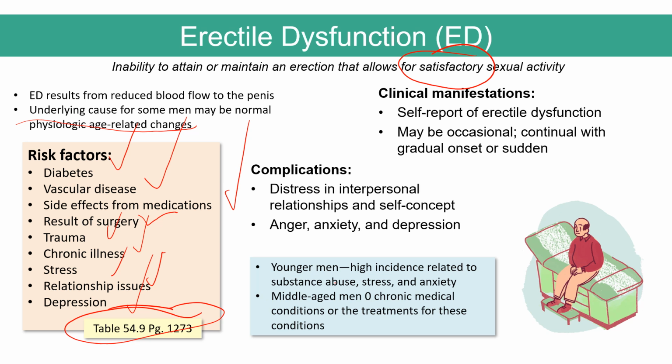Okay, so in younger men, if you have a young person with erectile dysfunction, they don't necessarily fit the mold. So these patients will most likely have some type of substance abuse or some type of stress or anxiety in their life, and that is why they have this ED. In middle-aged men with no chronic medical conditions or treatments for these, so chronic conditions or treatments for those conditions can cause erectile dysfunction as well.